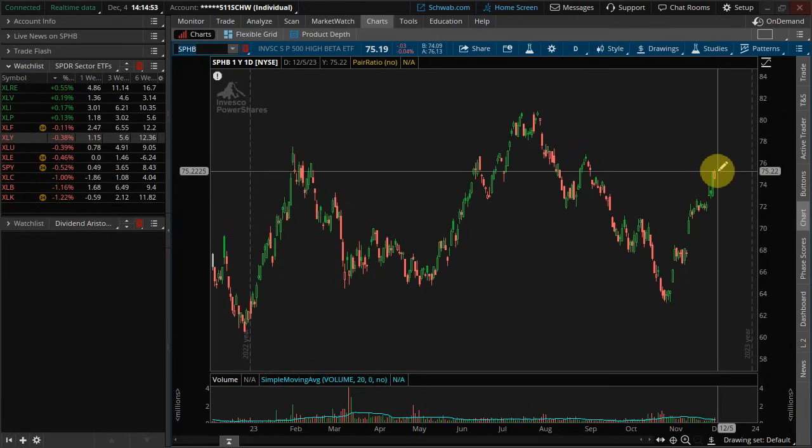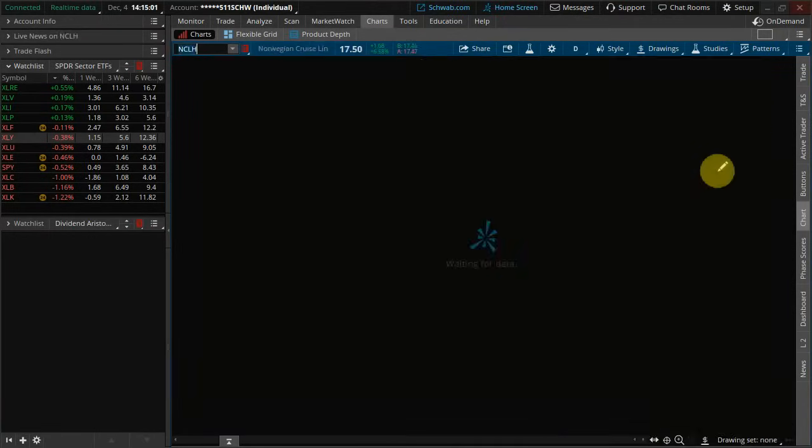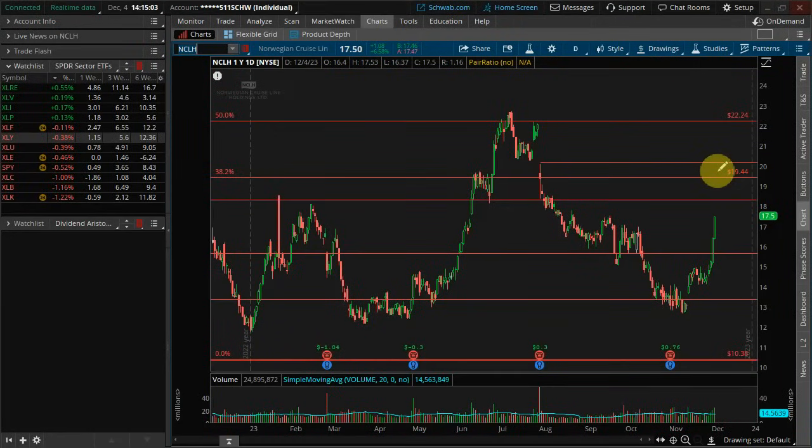We rallied. We finished near the high of the day, in part because you're looking at companies like CCL in there that are big holdings, NCLH, a lot of travel stuff.